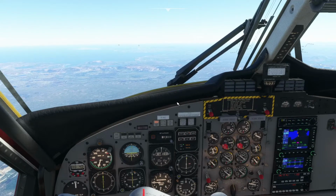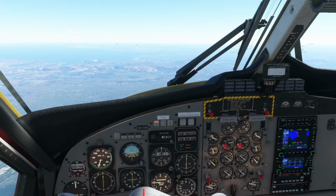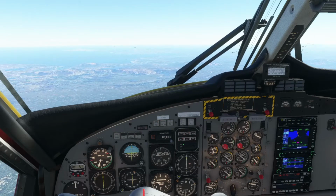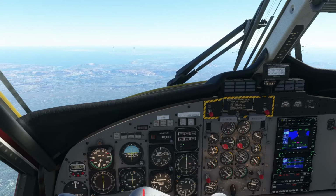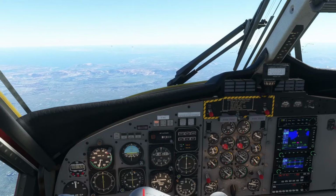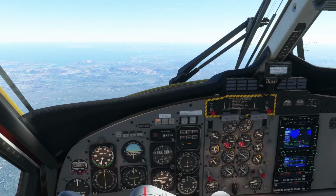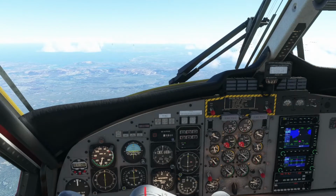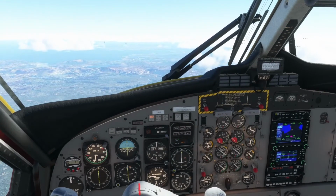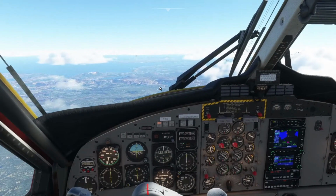Nice and center, November 3-4 Kilo Hotel with you. November 3-4 Kilo Hotel, Reykjavik Control, go ahead. If we can go VFR at this time and join a left downwind for runway 01. November 3-4 Kilo Hotel, just confirm you want to cancel IFR. Roger, that's cancel IFR and go VFR from here to left downwind for 01 for BITN. 3-4 Kilo Hotel, Roger, IFR cancelled at time 4-8.